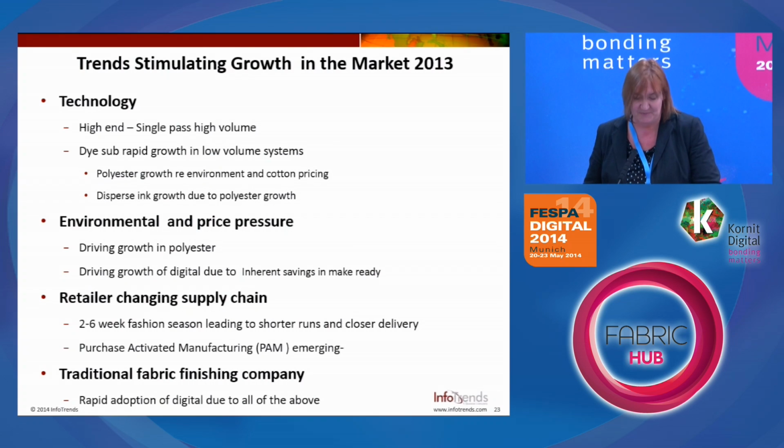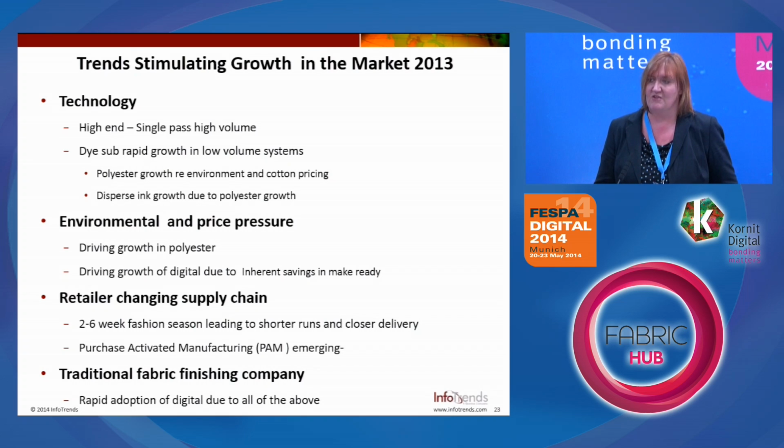Environmental and price pressure is driving this polyester growth, as I've said, and the retailers changing supply chain. The example with Zara, for example, where fashion seasons are reducing dramatically, is leading to shorter runs and requirements for companies like that to have their printing close to distribution centres. And of course, at the lower end, purchase activated manufacturing, so somebody buying online before they actually get their product, is emerging, and companies are taking advantage of the technology to operate there. Traditional fabric finishing companies, of course, have also taken up or are moving rapidly to digital due to all of the above things as well.